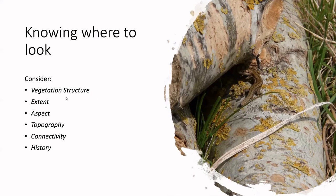And what they really like is the interface between two or more different habitats. So where one habitat changes from, say, scrub to grassland, we call this an ecotone, where that transition happens. And it's that ecotone that you want to be training your gaze to look for reptiles. They really like to be close to cover, and they like areas of different structural diversity. So it's habitat interfaces that you want to be looking for.